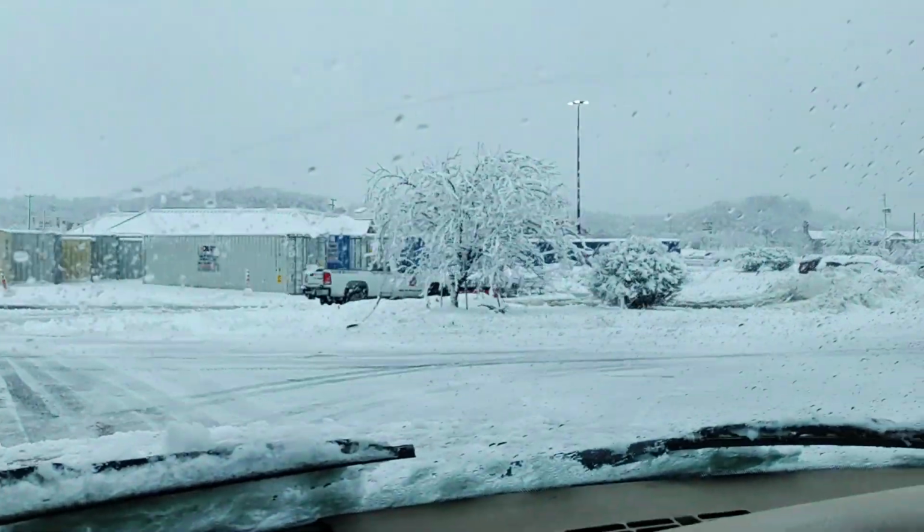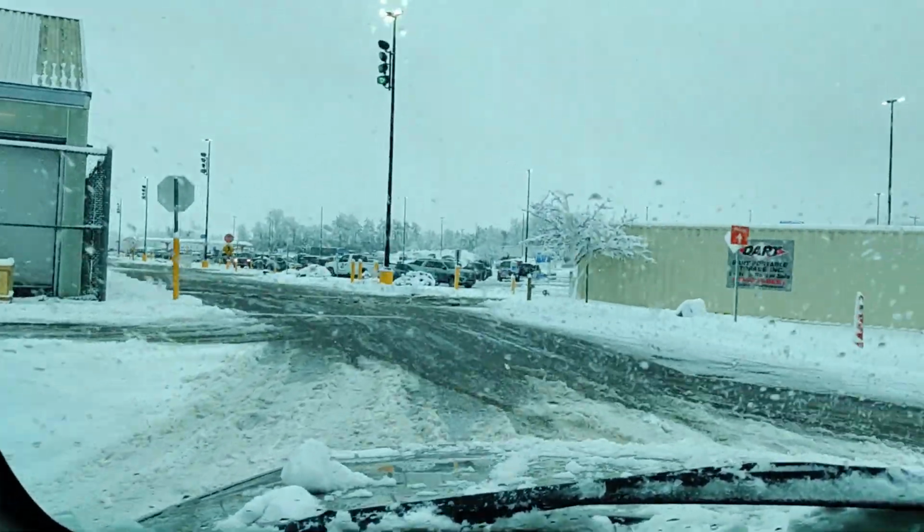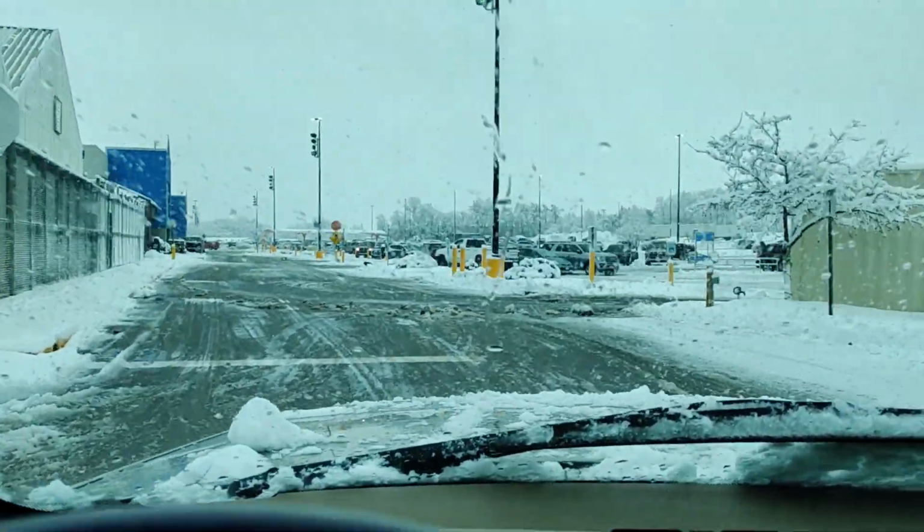Now, I know these guys have about 15 plow trucks. I don't know what they do in the summer, but Ghostbusters, they're out here in the winter for sure, doing big parking lots like Walmart and Sam's Club.